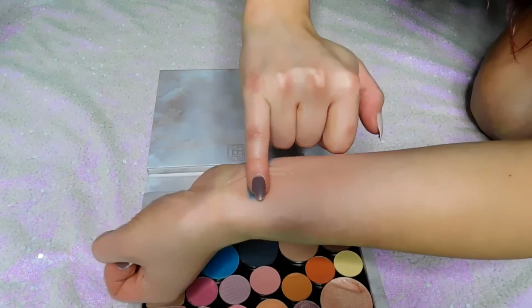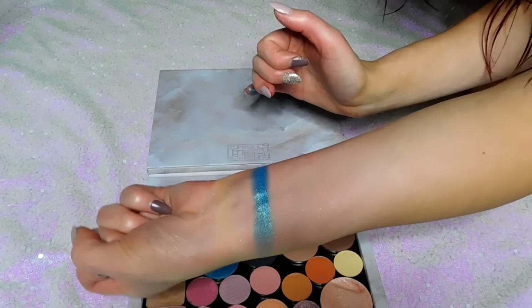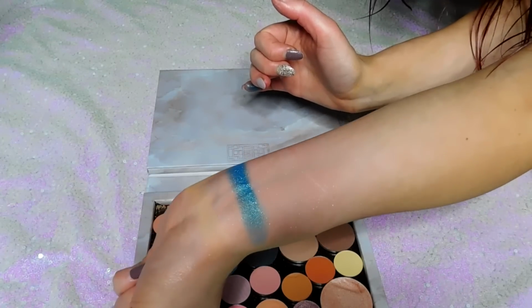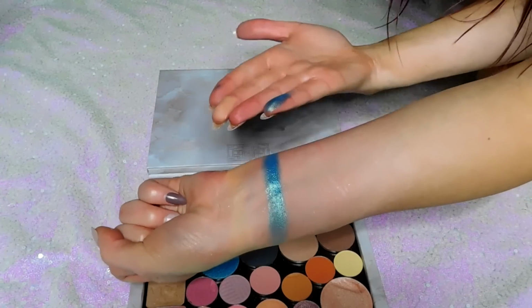And finally, I will show you guys this beautiful teal aqua metallic blue. This is the shade Deep Water by Give Me Glow Cosmetics. Oh my god, do you see that? It is a beautiful mid-toned aqua blue with a bit of a teal and kind of golden undertone. It is so freaking gorgeous. I mean, this guy speaks for himself.